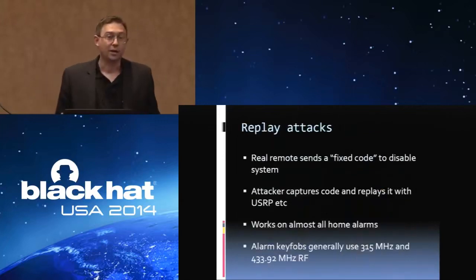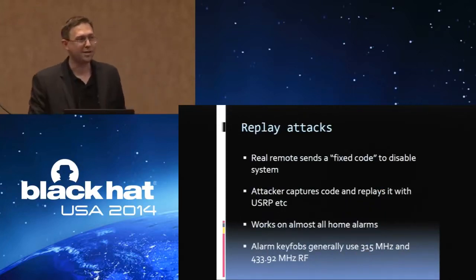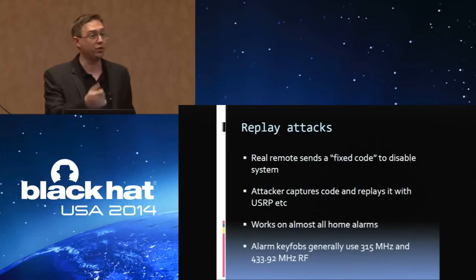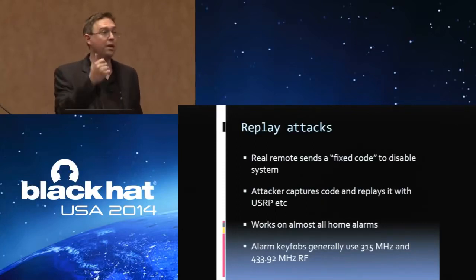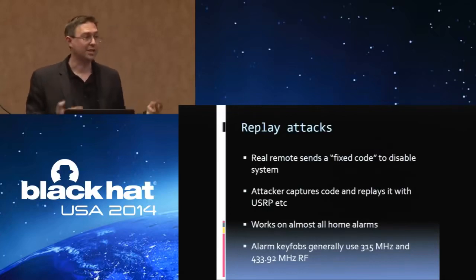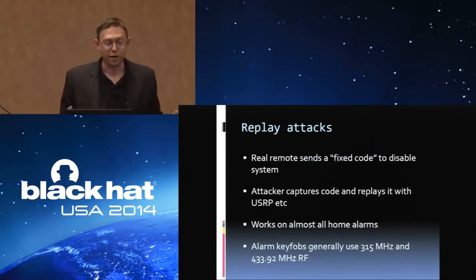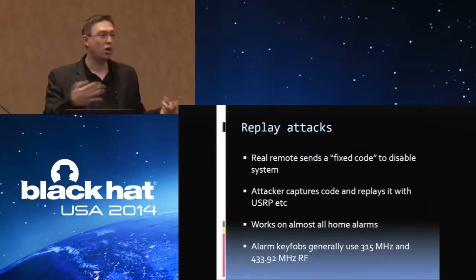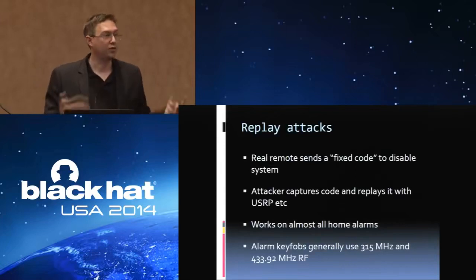The funny thing about these home alarm systems, the way these key fobs work, is that they send a fixed code to the base station. When you press disable or enable on your remote, they're sending the same code every time you press that button. And what that means is that these systems are susceptible to replay attacks. A replay attack simply captures the code that's being transmitted and replays it. And it works because the same code is used every single time you press the button. So you're simply cloning the remote by capturing that wireless transmission.